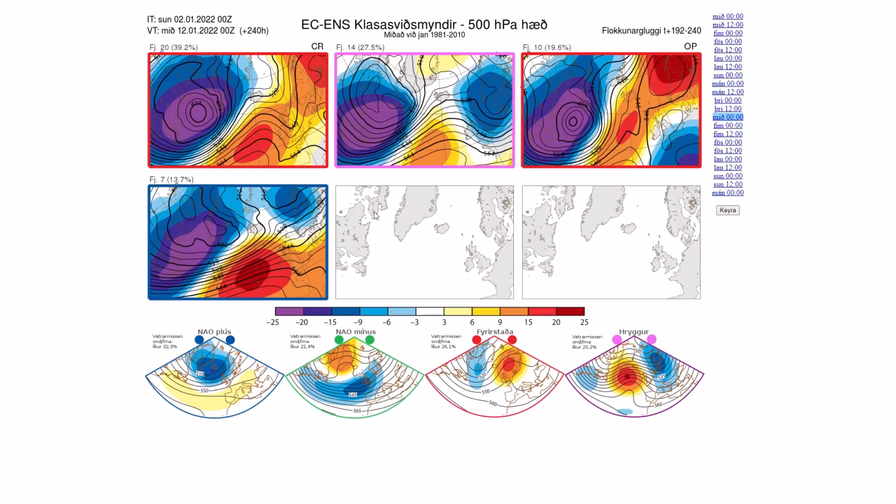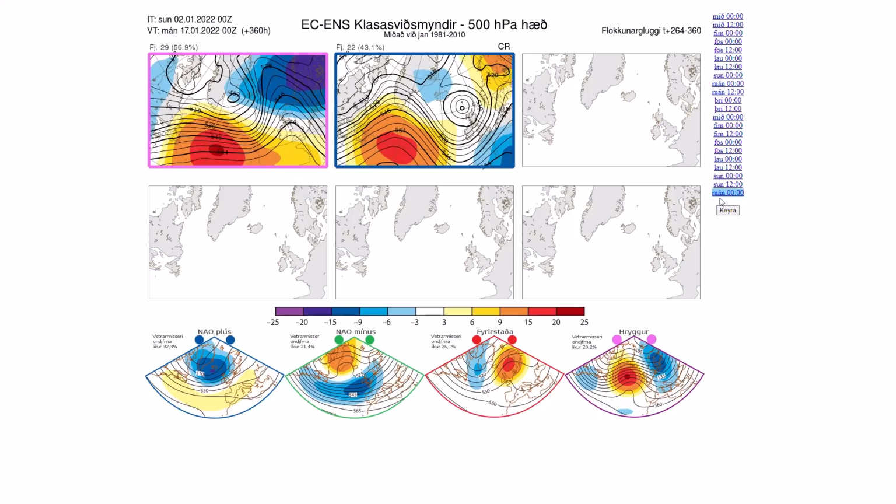Now if we go all the way to the end of the run, 360 hours, extended range, you can still see higher pressure is very much influencing conditions. Northwesterly winds on 29 of the runs, 56.9%, or 22, 43.1%, have low pressure trying to come in off the Atlantic, high pressure towards Scandinavia trying to block it out. So yeah, very interesting from the ECMWF Ensembles.